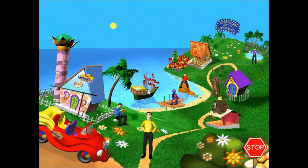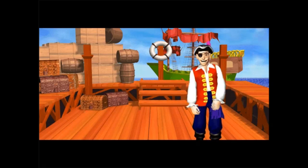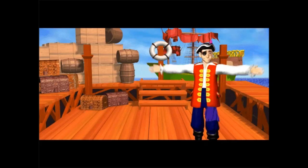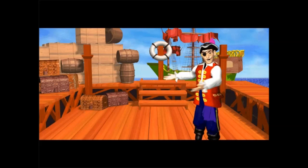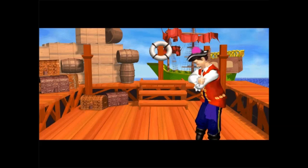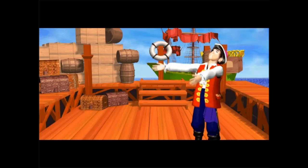I wonder what's in this treasure chest. Ahoy there, me hearties. I have some wonderful treasures hidden in all these treasure chests. Only problem is, I can't remember which key unlocks which chest. Perhaps you could help me match the keys to the chest, so then you can see my wonderful treasure. Wow!